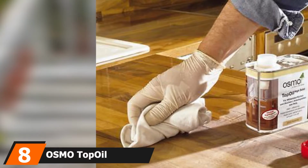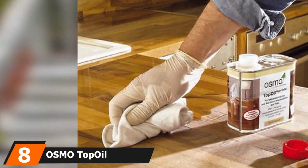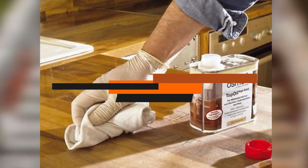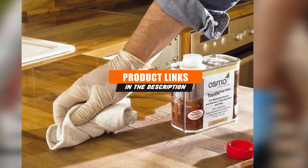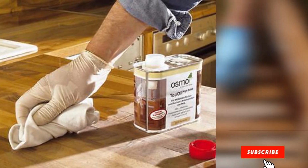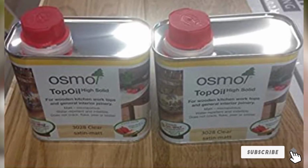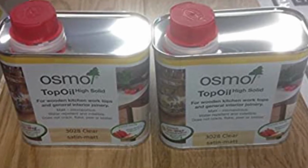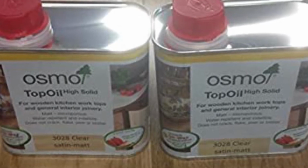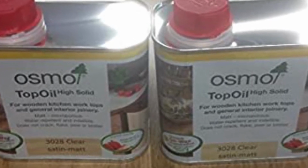The number 8 position is held by Osmo Top Oil. Osmo's Top Oil is an oil and wax mixture best suited for things like furniture and food prep surfaces. It conditions the wood, bringing back the shine. It's water repellent. You can protect your food prep areas against staining agents like wine or things with a strong smell. It's clear and dries with a satin finish.